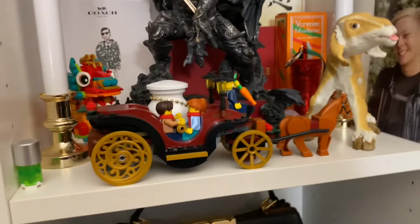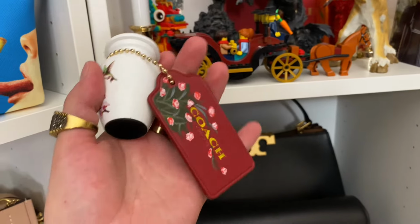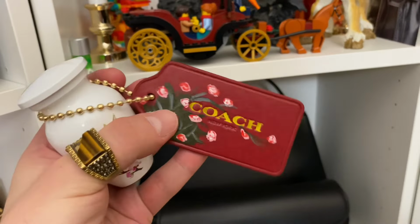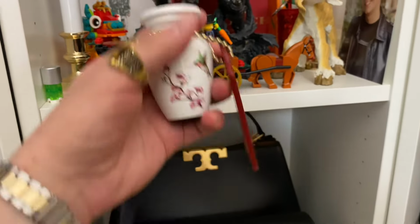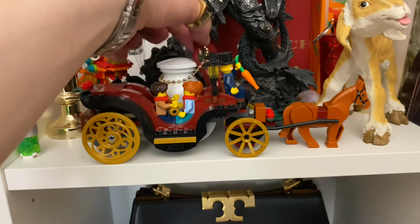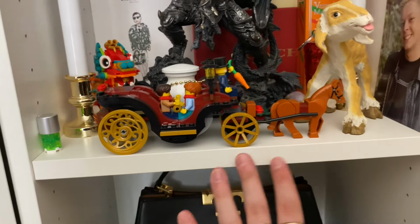Got some pictures and Lego. Got my mom's urn. I had my own little urn. And then, ironically, I actually got this Coach tag on Mother's Day. I think it was for the Mother's Day event. So I attached it. I might attach it to a smaller chain, but for now, that's what that looks like. And then this is actually a Christmas Lego set, but because it looks very Coach, like very horse carriage coach, I kind of leave it.